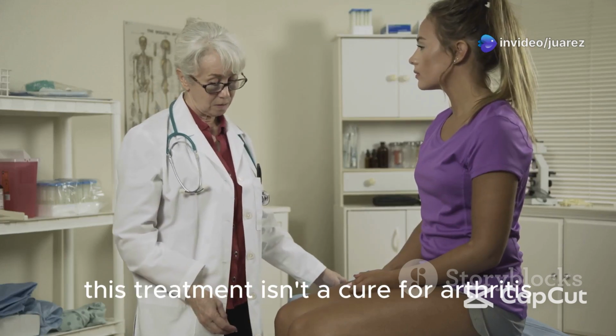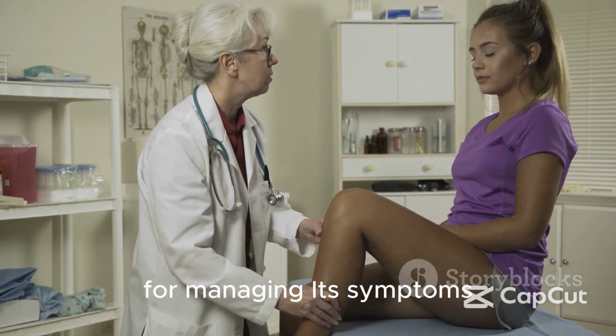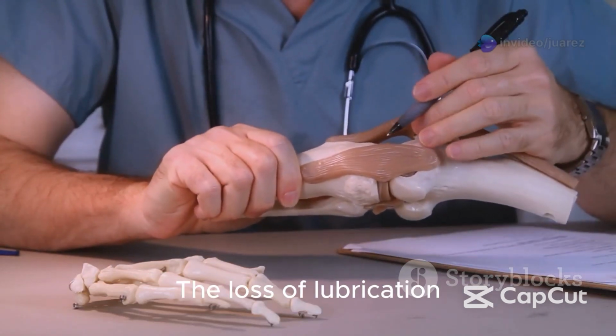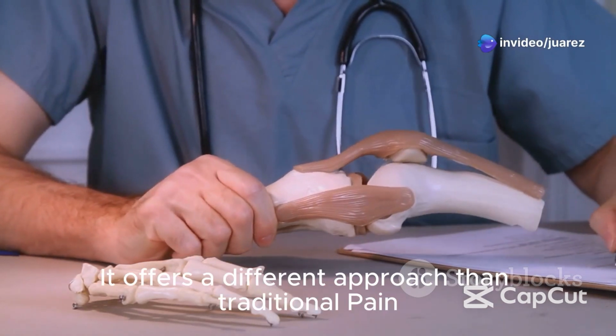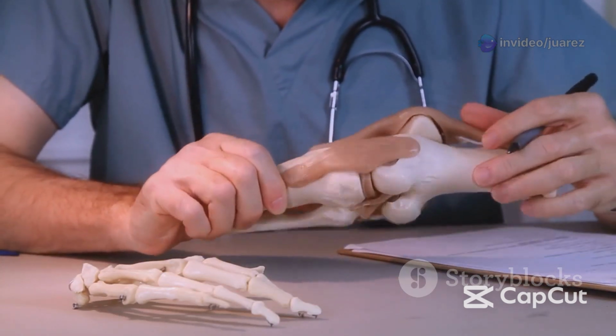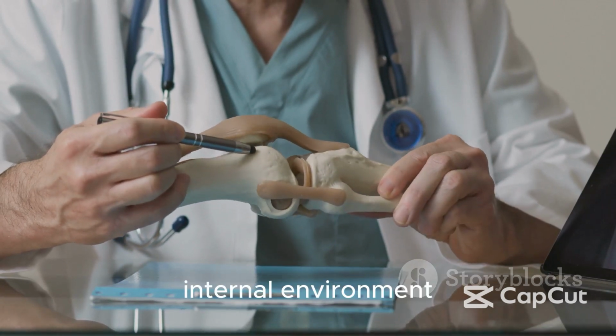This treatment isn't a cure for arthritis, but it represents a powerful tool for managing its symptoms. By directly addressing the mechanical problem within the joint, the loss of lubrication, it offers a different approach than traditional pain relievers that simply mask the pain signals sent to the brain. It is about restoring function and improving the joint's internal environment.